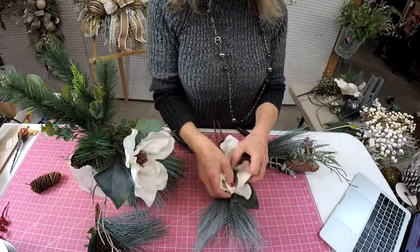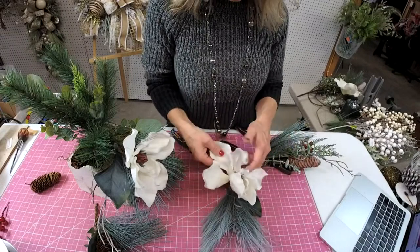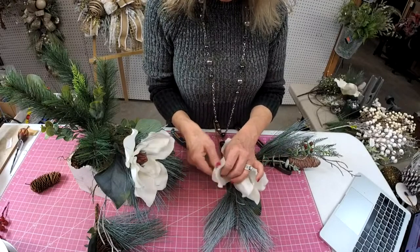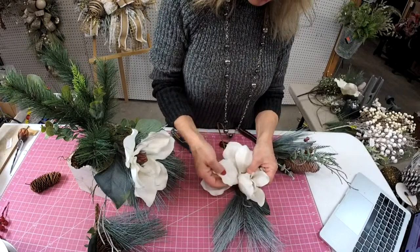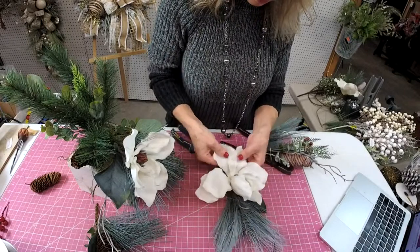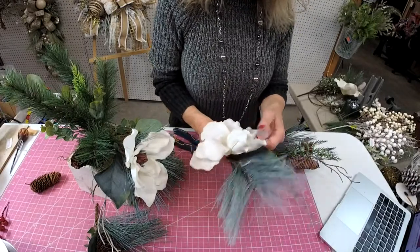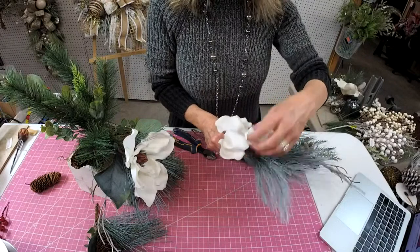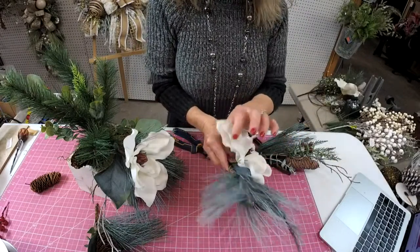Let me go ahead and fluff this out, fluff my flower. And what I really liked about this, I wish I would have bought more of these, but each one of these petals is wired. And no, we can't get any more unless somebody else knows something I don't. I bought it from a wholesaler several years ago, and I've already tried to get more from them, and they don't have any. But I wish they would. It's just so beautiful.